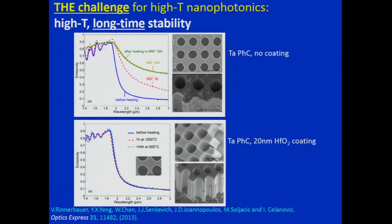So for one thing, your material choice becomes very limited. So what can you do about that? Well, there are materials for which something like even 1,000 Celsius is low temperature, like tungsten and tantalum. So a natural thing is to use some of them. And that indeed helps dramatically.